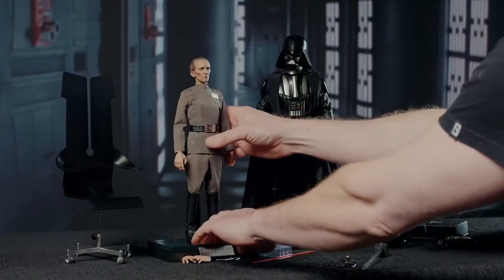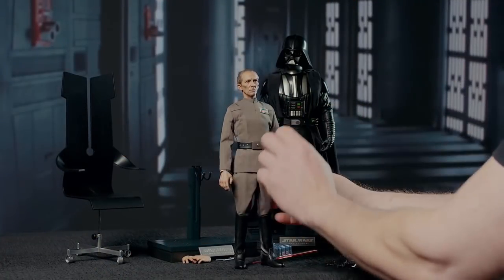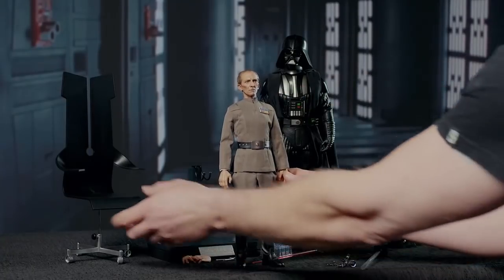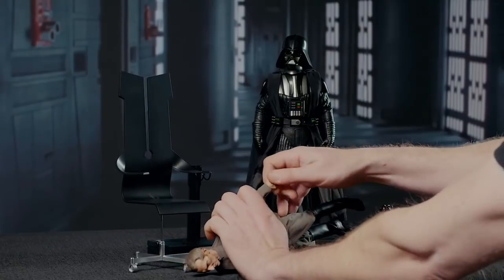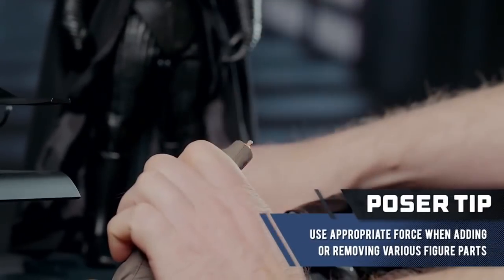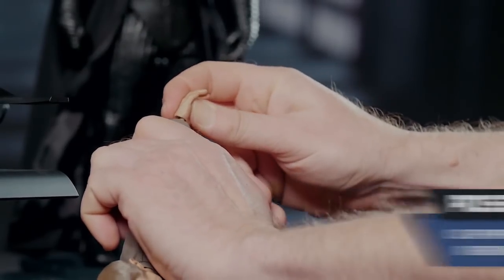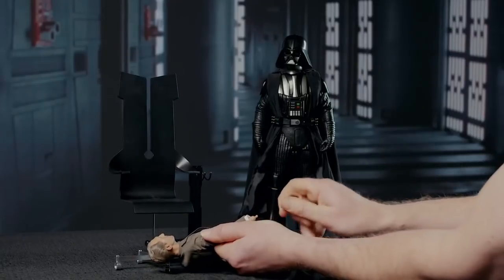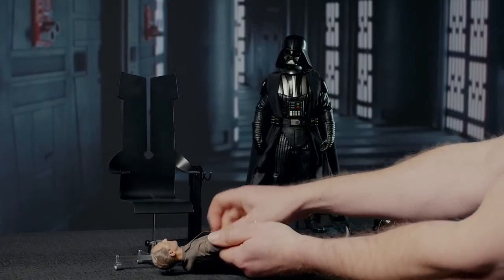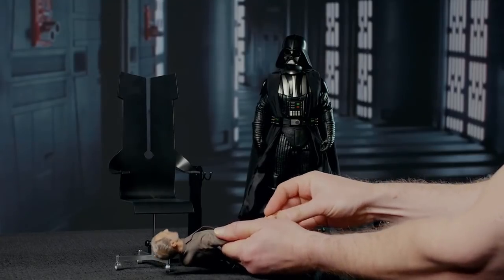Governor Tarkin, Darth Vader. We're going to start with Governor Tarkin simply because he's the least complex of the two. I'm going to use him in his command chair, and I'm going to start by removing both of his hands and replacing them with these proprietary hands designed just for having him on the chair. This one will rest on the arm. Be very careful. I don't want to break those pegs. This one is more of a gesturing hand, as you'll see.